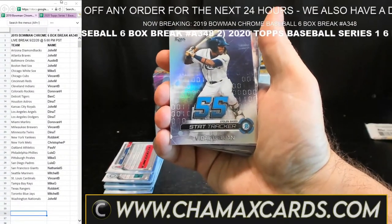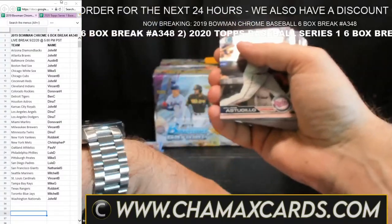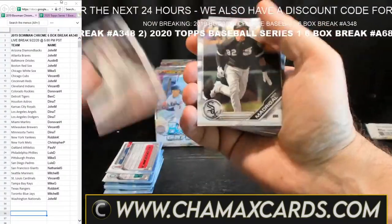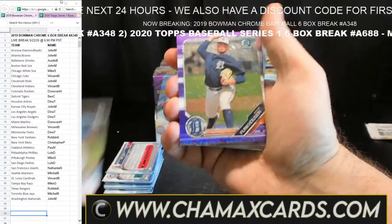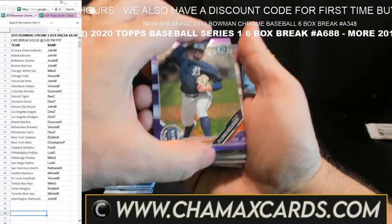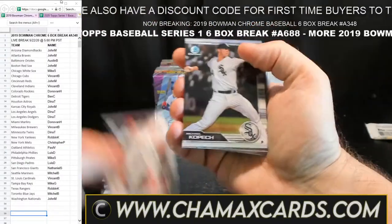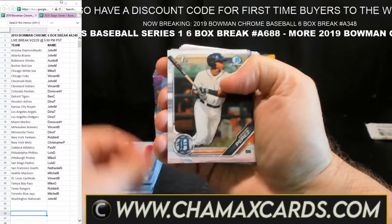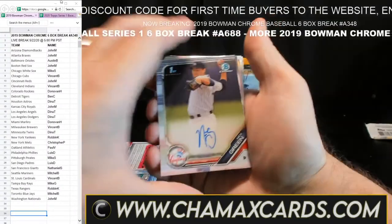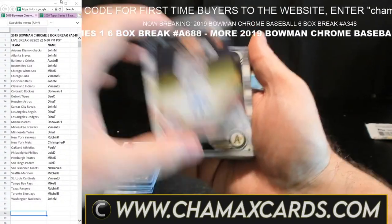Stat tracker for Vidal Bujan for Tampa Bay. We got a rookie here. Mullins for Baltimore. Steele for Twins. Kyle Funkhauser for Detroit. Very cool. Canning for the Angels. Kopech for his White Sox. We got a first for Perez for Detroit. Got an auto. Nick Green of the Yankees for Robin K.